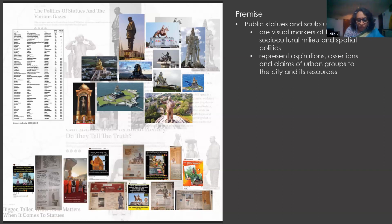Throughout our country in recent decades, we've seen an upsurge of statuary, bigger and more overpowering than the previous one. Governments follow the practice of commissioning statues of prominent personalities as a means of paying homage and endorsing their legacy. And we've been seeing, as I said, a growing number of these statues across the country.